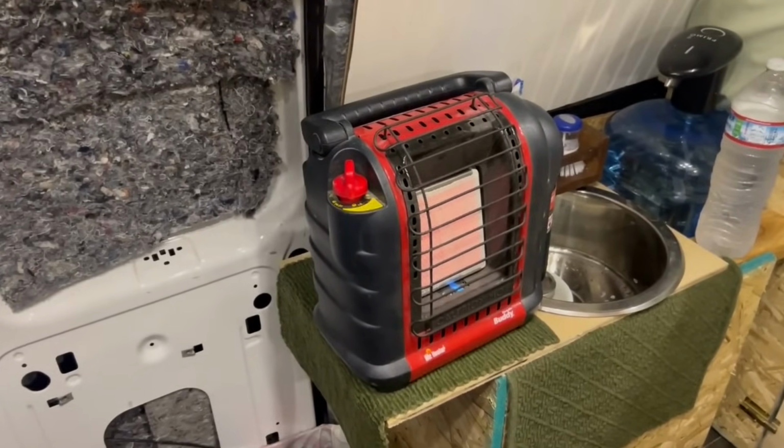About to go out to my home now and leave this home behind. It's officially night 1 in the van. I don't know, an open flame kinda makes me nervous. So hopefully we don't run out of oxygen.